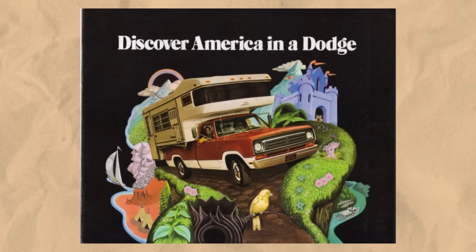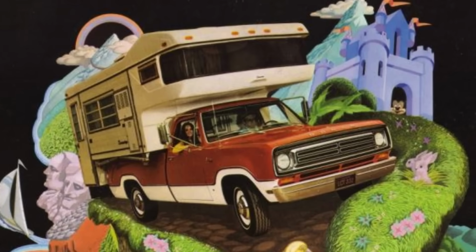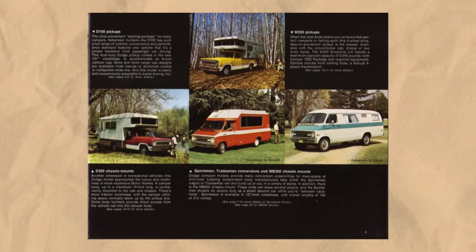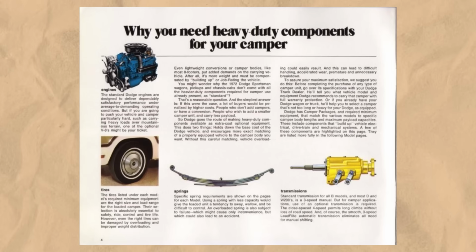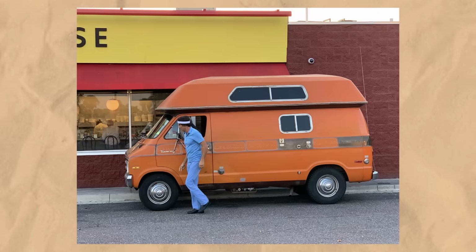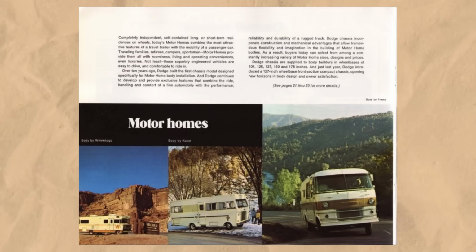I'm greeted with the cover page, notice a nice D200 with a topper, and if you look closely you can see Mickey Mouse popping his head out. I don't really know. Anyway, I'm going through it, notice the conversion vans, the heavy duty components, Uncle Rico's van. Well, technically it's not, but it reminded me of it, and eventually I get down to the motorhome section.